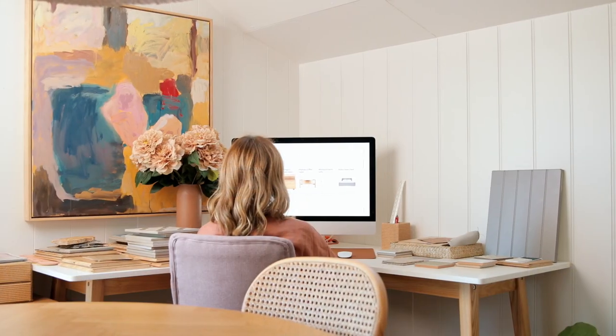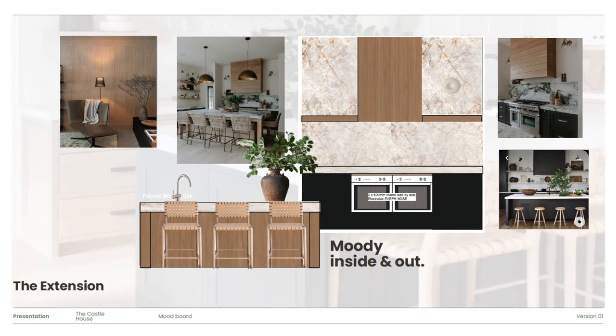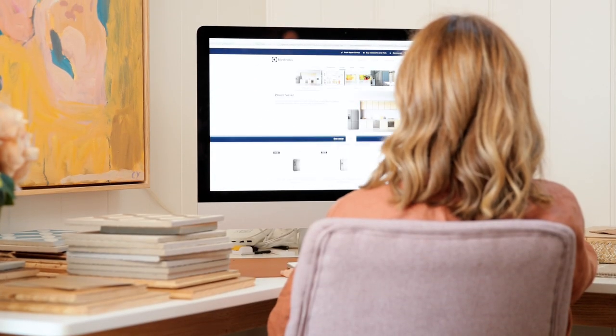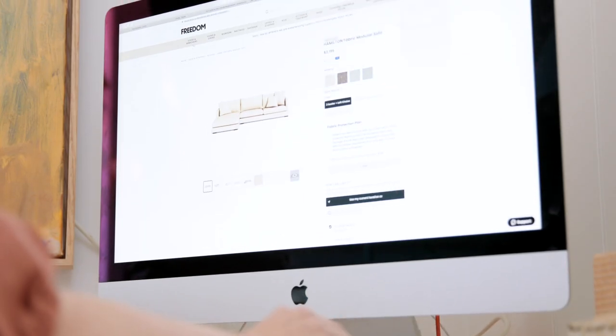I've been busy trying to finalise the design so we can make some decisions. There's a juxtaposition between the old and the new, so I'm just trying to get that balance right. There are so many decisions to be made, from tapware to appliances, lighting through to furniture, and they all go a long way in making a house a home.